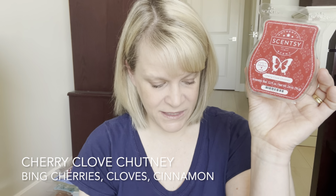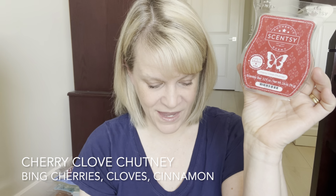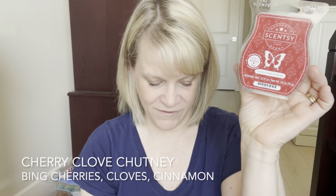So let's talk about the family rating for this one. My husband said this is cinnamon on fire. He gave it 5.5 out of 10. Erica did not like this one. She said 5 out of 10. And Ryan was okay with it at 7 out of 10.